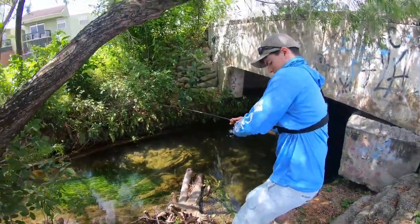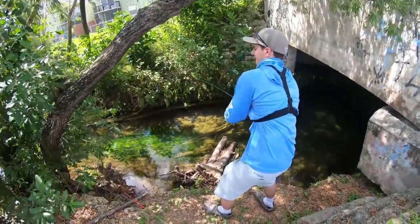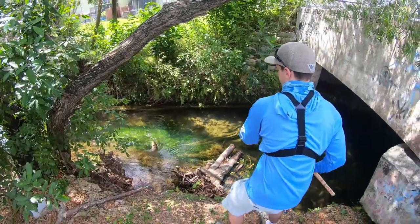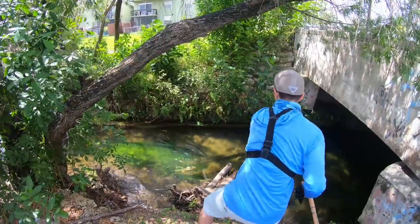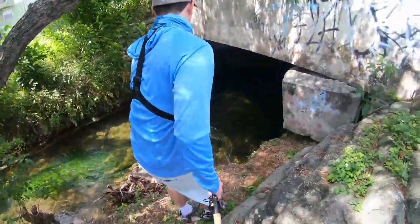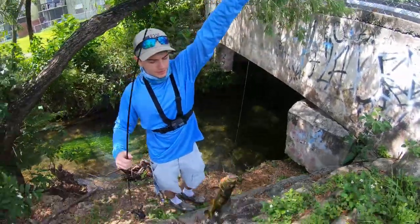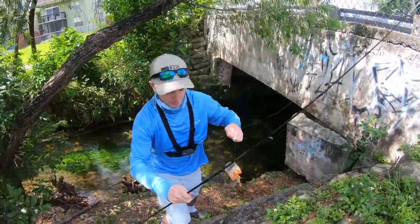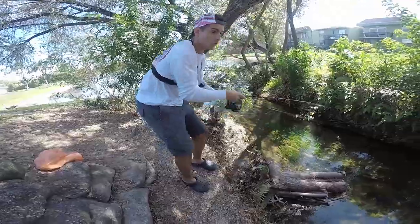There you go, Ryan. Nice peacock. Very nice. First peacock of the day. Here we go.